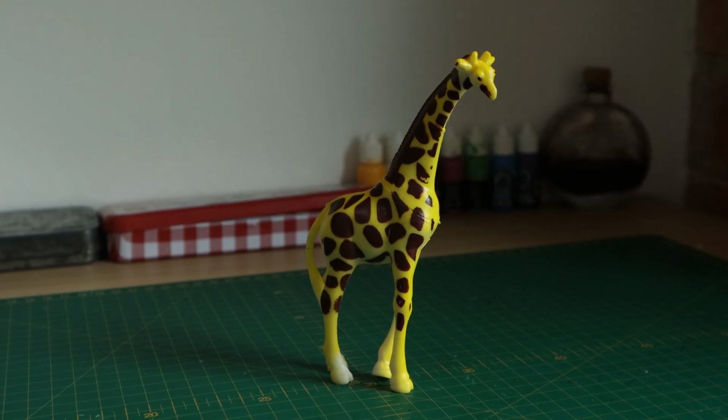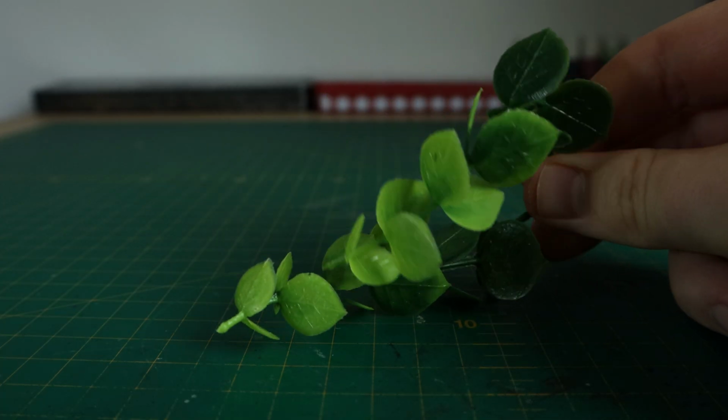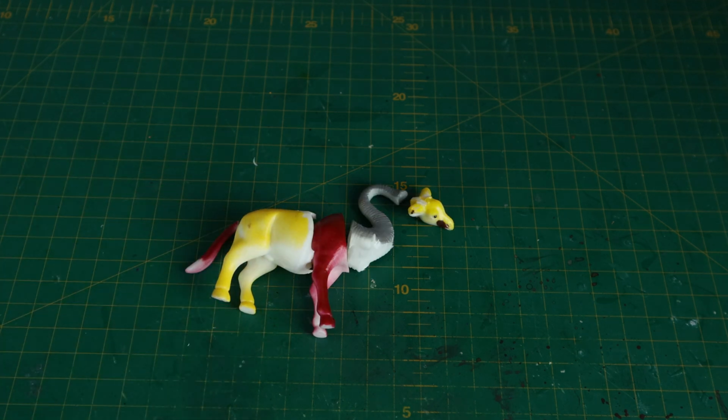And for the head, I'll use this giraffe because it's simple. What the hell is happening here? Finally, to recreate the large leafy mane on our animal, I do have some fake plants that I did buy separately, but still from a dollar shop. Now that we have all of our main parts, we can start putting our little creature together.